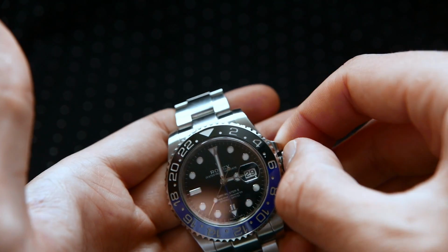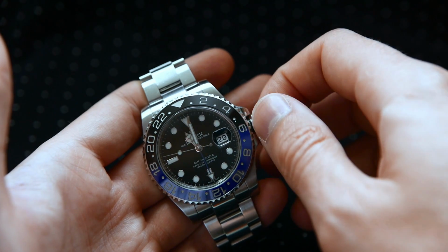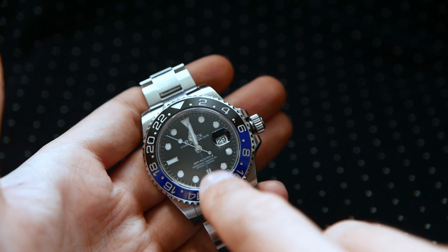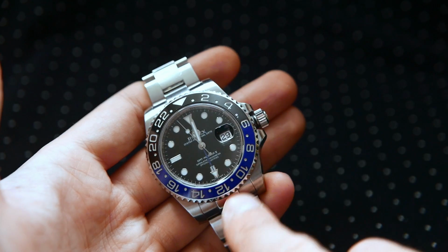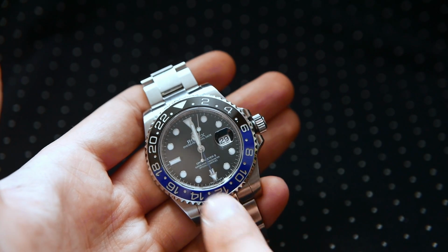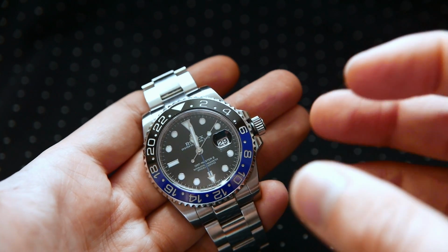Now if I pop the crown back in, go to the first point on the crown, now I can move the hand so that it matches up to the 12, okay. And basically now it's 12 on there and 12 on there. Close it, and now we know it's basically 12 o'clock, and that is how the GMT function is going to work. I'm going to know it's 12 o'clock midday rather than 12 o'clock midnight, that type of thing. You know, it's helping you out there.